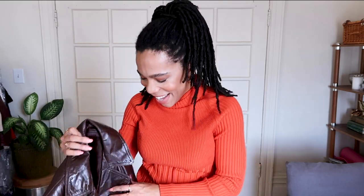Now for the haul. The first thing I picked up was this like deep, dark chocolate brown leather jacket. Now, I think the rule now is if I see a leather jacket in my size, buy it, because yeah, the numbers are growing up. However, I didn't have a dark brown leather jacket. We can say that, right?